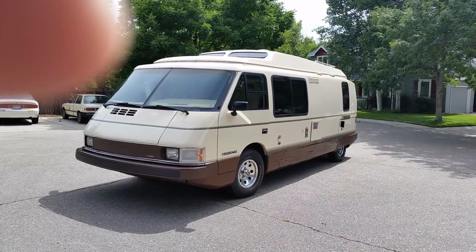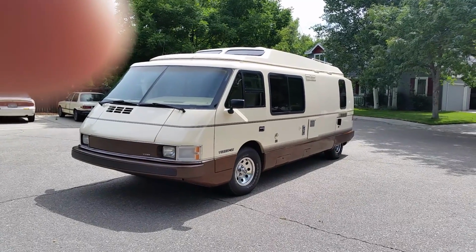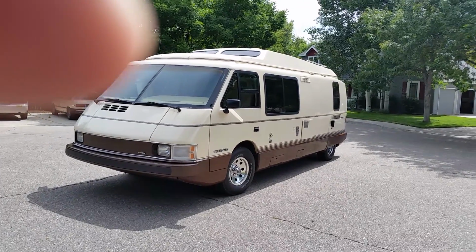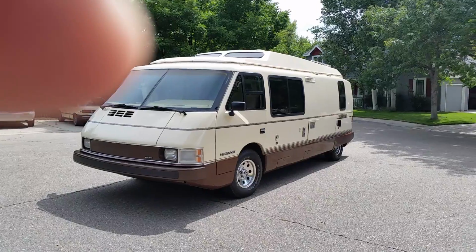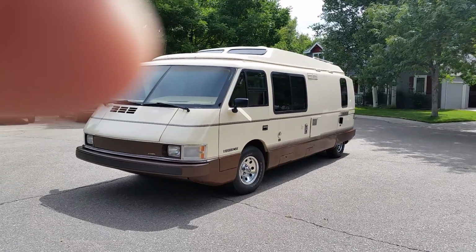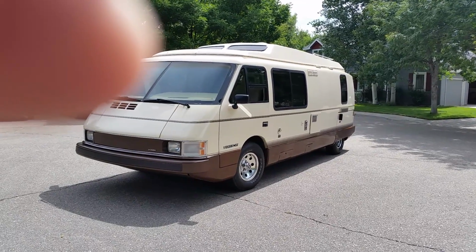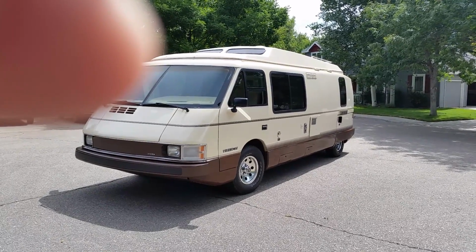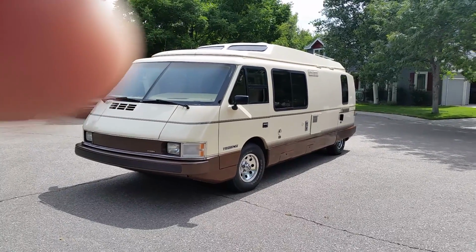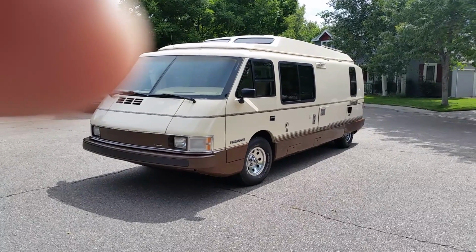List price on this back in 1989 was $50,000. That was quite a bit of money back then, and it competed with the GM model that was very popular at that time. If you want more information, there is a dedicated website to the Vixen model, vixenrv.com, and that is a site that we all go to get information, to share stories, to share fixes, and without that site, we would have a tough time keeping these on the road.